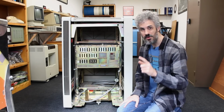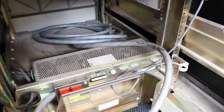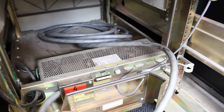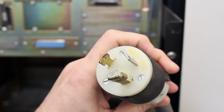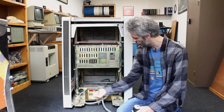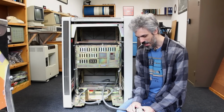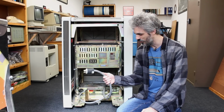Now the power is also very interesting. The power supply seems to be down here, and the plug for it is a 125 volt 30 amp plug. But I'm pretty sure that the big, huge disk drives were meant to plug into this. And so the computer itself is certainly not going to require 30 amps.